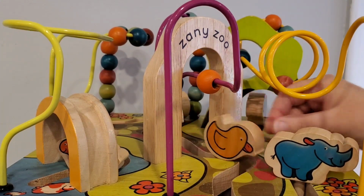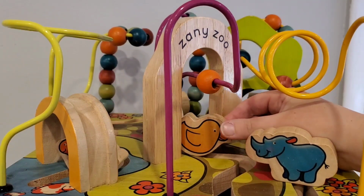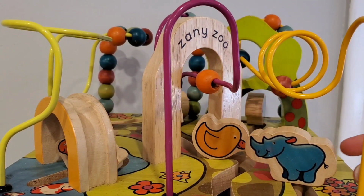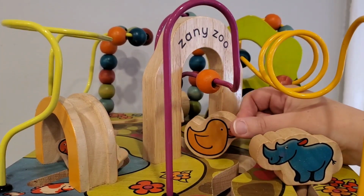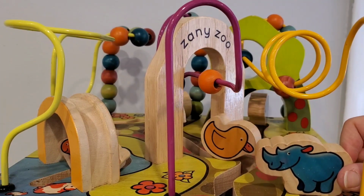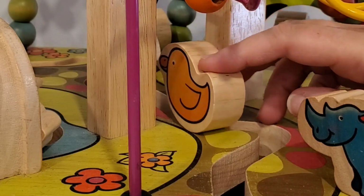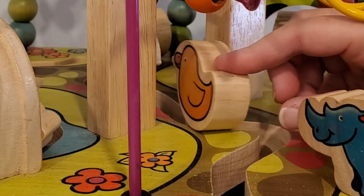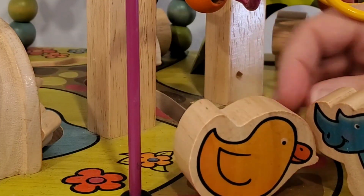Did you say our alphabet? I did say our alphabet. This is Casey, Casey the duck. Casey, do you have any friends with you today? I do. I have my two sisters. Would you like to meet them? Oh, yes, please. Here, let me make some space for you. Hey, Donna, Lisa, come on over. Meet our friend, the rhinoceros.